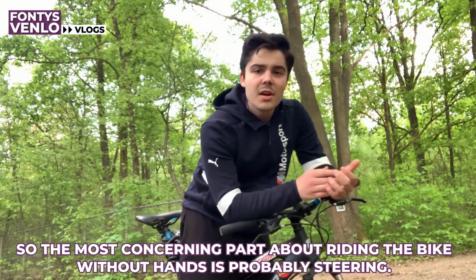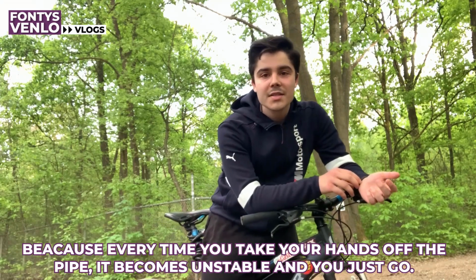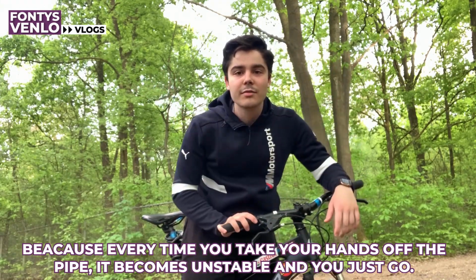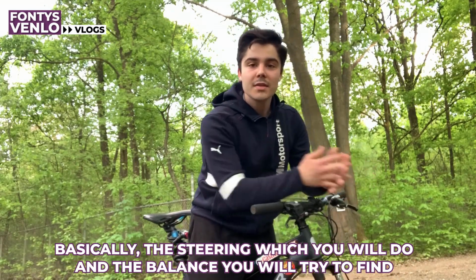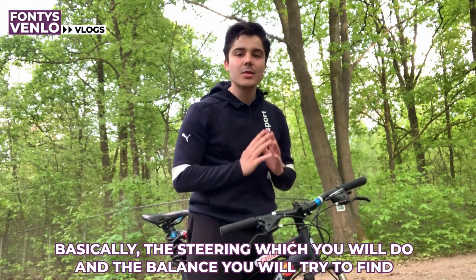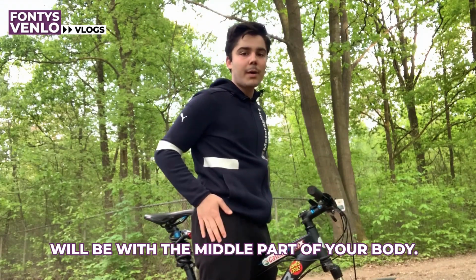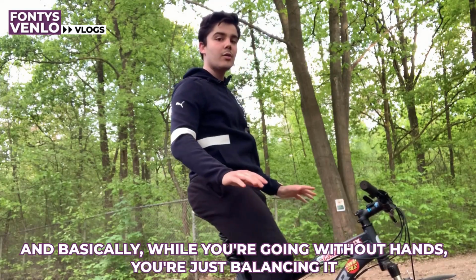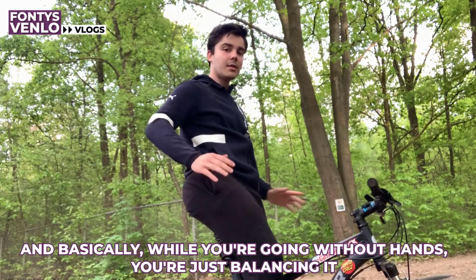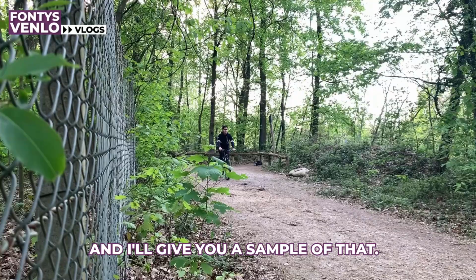So the most concerning part about riding the bike without hands is probably steering, because every time you take your hands off the handlebar it just becomes unstable and you just go. Basically, the steering which you will do and the balance you will try to find will be with the middle part of your body. So it will be on the saddle all the time, and while you're going without hands you're just balancing it from the middle of your body just like this. And I'll give you a sample of that.